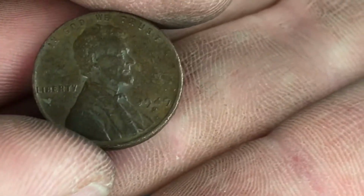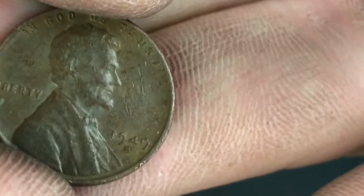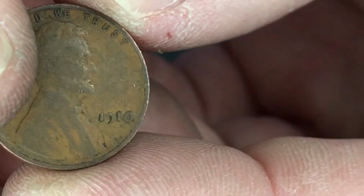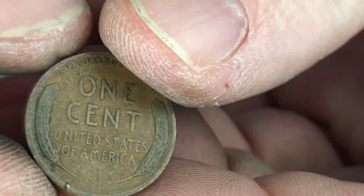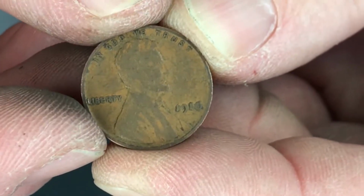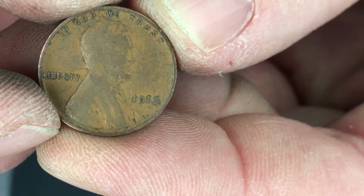This poor one is chewed up in the back. 1940. What is that? Oh, 1949 Denver, but look at that poor thing. Just chewed up. Got a couple of them left. 1925. Oh my goodness. And another one. 1910. Oh, look at the scratch across it. Wow. So that is really cool considering we also have two enders that we set aside, the 1928 and a 1919. So very, very cool.